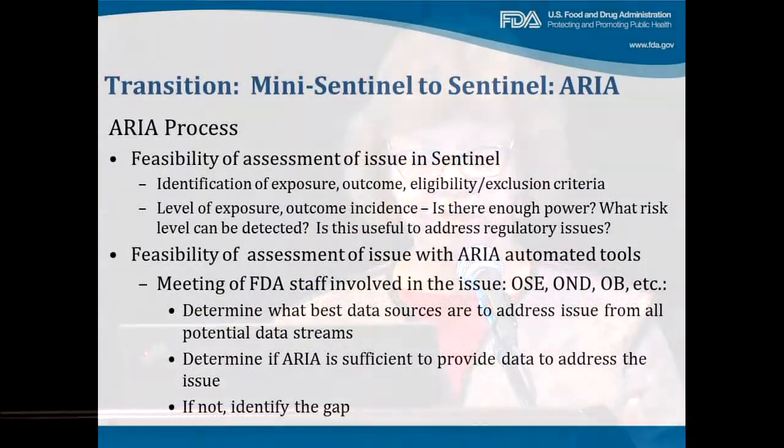So how is FDA using these tools? The first thing we want to do when we decide if ARIA is going to be sufficient for answering a regulatory question is to see if Sentinel provides enough information so that it's feasible to address the question there. So we want to identify the exposure, the outcome, the eligibility and exclusion criteria. We also want to look at the level of exposure within the Sentinel population and the outcome incidence. Is there enough power? What risk level can be detected for this specific query? And is this level of risk useful to address the regulatory issue?